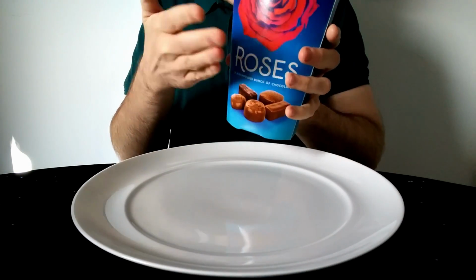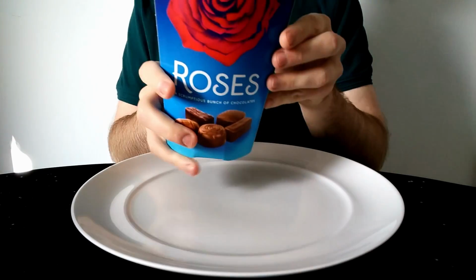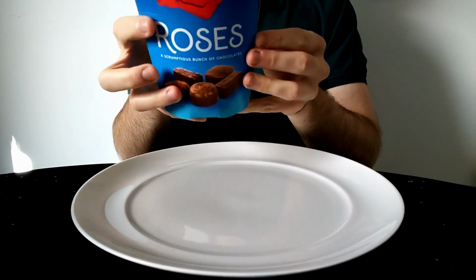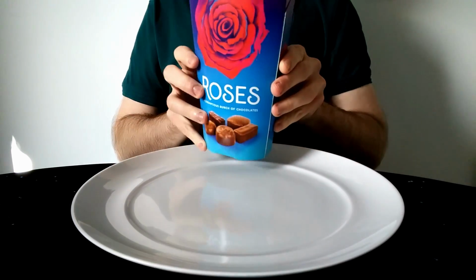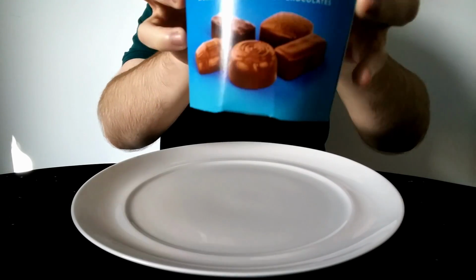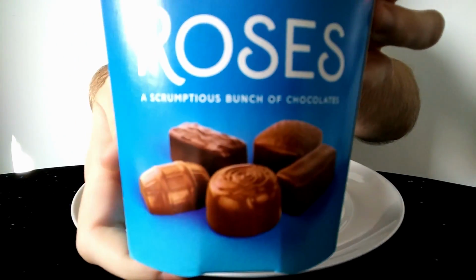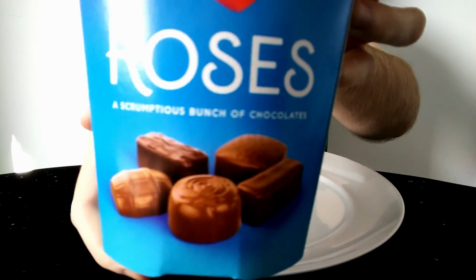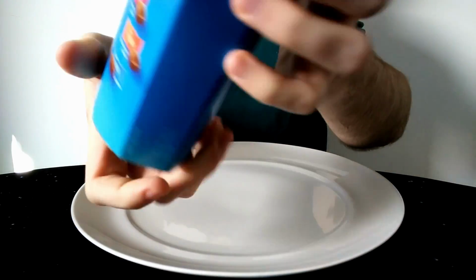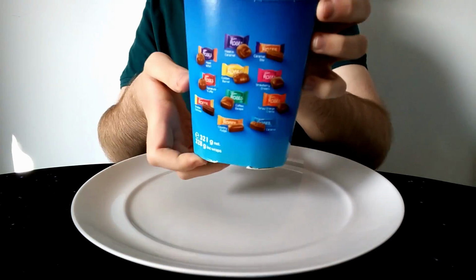So they're all sort of bespoke for this selection, or at least might be sneakily taken from other chocolates they do, but they're wrapped in their own version here. So yes, you can see quite a nice wrapper. It's a bit plain on the front, but what it says, a scrumptious bunch of chocolates. Spoiler alert, I couldn't agree more. So on the back we have the different chocolates they have. I'll come to them individually in a minute.